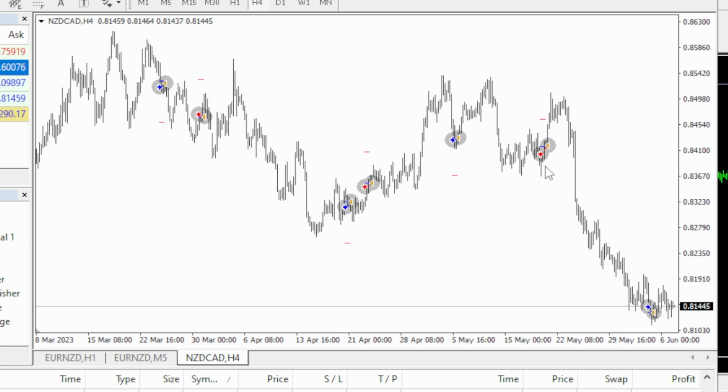This one is another one where it took a sell trade and the price went up, but it closed before the stop loss was hit. So New Zealand CAD over the past 4 months, no stop losses have been hit.